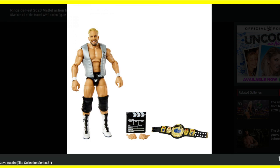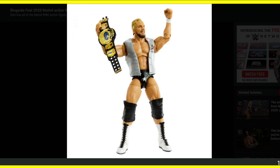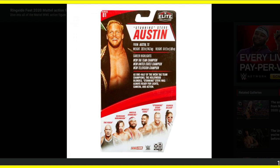Obviously, very different to Stone Cold. Still the same person, but a very different era. This is him in WCW. And yeah, look at that. Really great looking belt. Love that belt. And really like the figure as well, actually. I can definitely see me getting that because of the belt in particular.